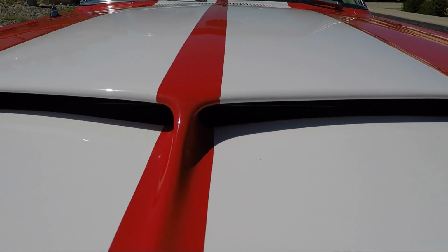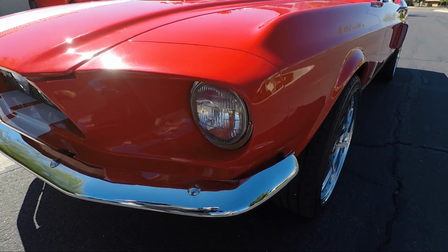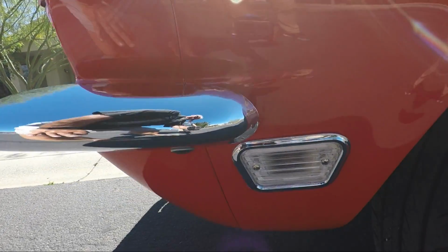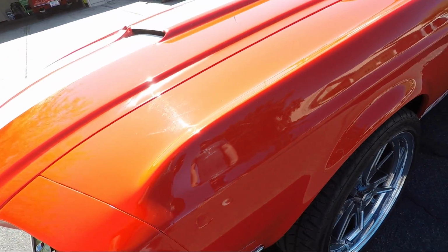Yep, the typical long front end. Yeah, that's cool. And is this the original bumper from this car? No, sadly, no. Everything. Okay. This car was neglected for a long time and had to get new chrome all around. Okay. That ain't cheap, is it?